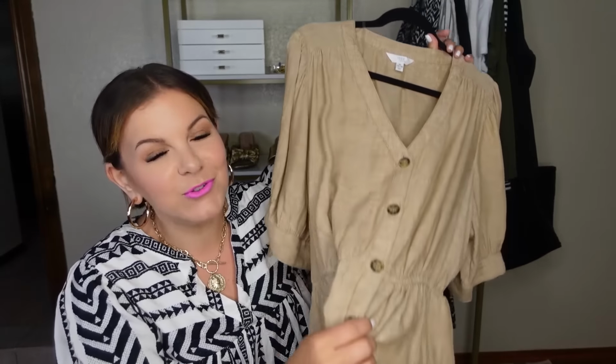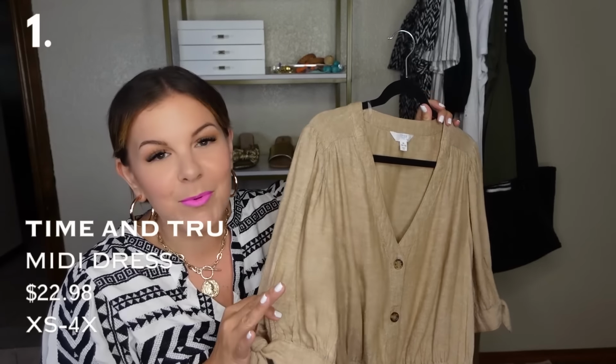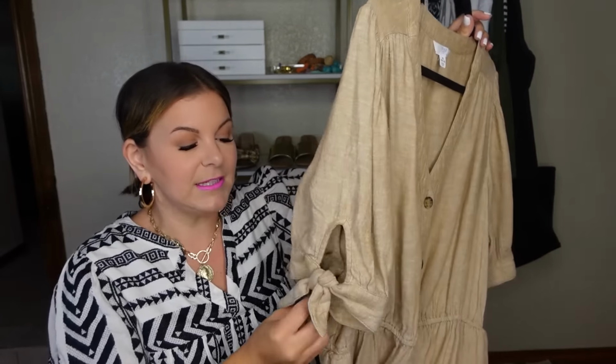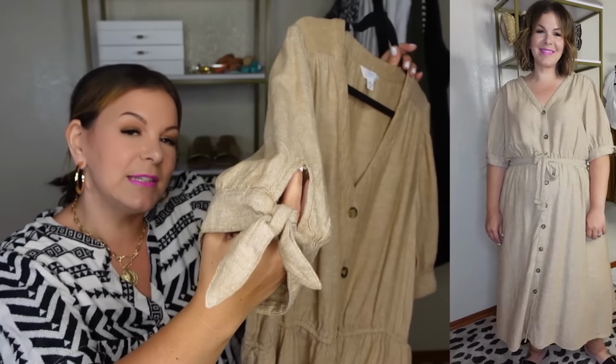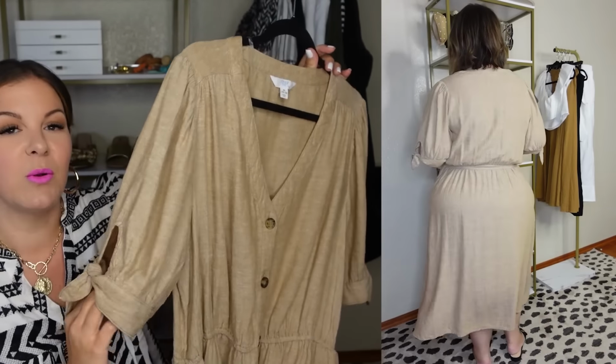Okay, so let's talk about our very first item. I have several dresses that I'm going to show first. This one has been a top seller. A lot of people have tried this and loved it. I'm one of them. I'm a huge fan of this dress. It also comes in black, and it does have a tie detail here on the sleeve, so you can adjust this and make it a little bit tighter or looser depending on what you prefer.